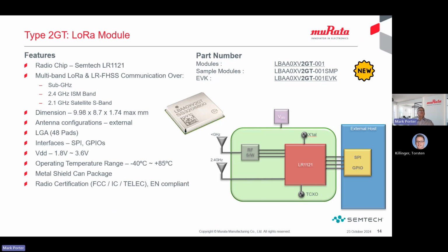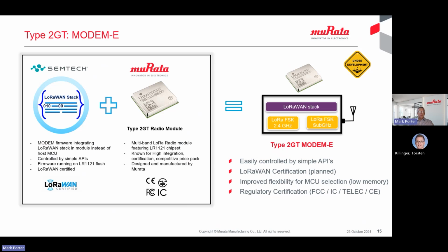Then looking at the modem approach with the 2GT module, so we're calling this modem E. It's a slightly different setup and architecture. So here we've partnered with Semtech to develop the modem firmware for the module. This will actually be flashed into the chip inside the module, so it's supporting the LoRaWAN stack directly. And this time, communication is API commands over the SPI interface, similar to the 1SJ modem with AT commands over UART. The final version of this modem firmware is being released now, and can be provided to customers for testing.